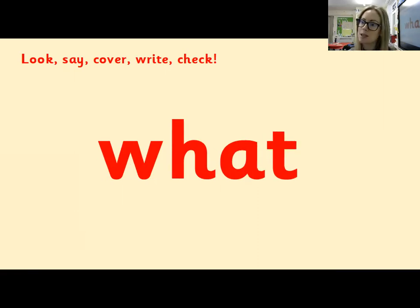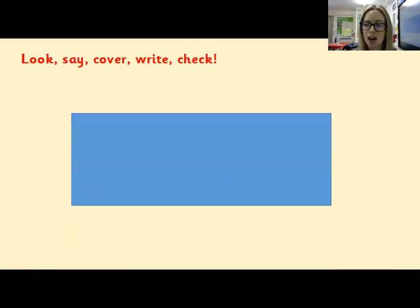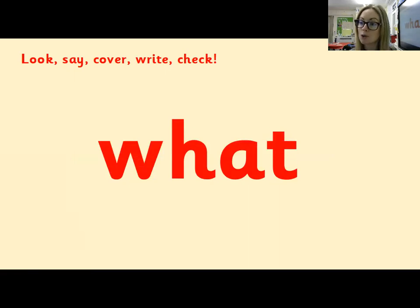The next one is what. What, as in, what are we doing today? And this has got two letters in the middle that don't quite make sense, hasn't it? Because it looks like it says wat, which we know isn't a real word. So we must remember it's tricking us, and it's actually the word what. What. I'm going to cover it up, and you see now if you can challenge your brain to write this word. Remember, you can pause the video if you want to have a bit more time to write it. When you're ready, unpause and check. So there we go. There's the word what. As in, what are we doing today?